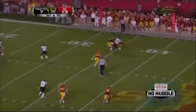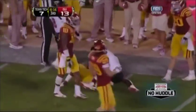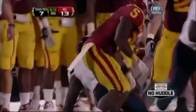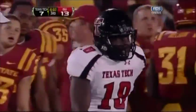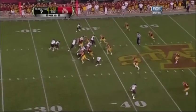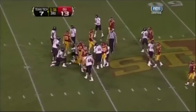Now Daigie goes back to work and finds his man, and this one's complete. And they pick up 8 or 9 as Eric Ward fights his way up close to the first down. Jeremy Reeves in coverage. They pick up 9. It'll be 2nd and 1. 2nd and short. They're going to run for it. And they're going to pick up the first down. They'll move the chains.